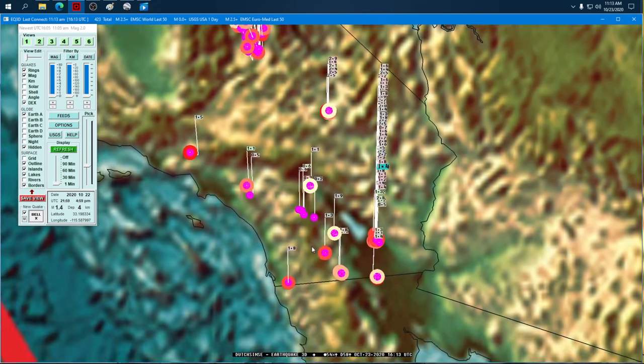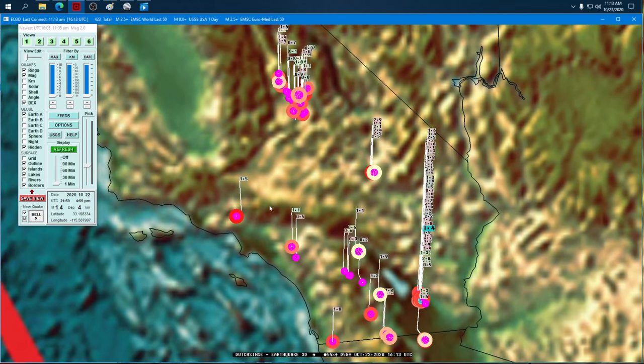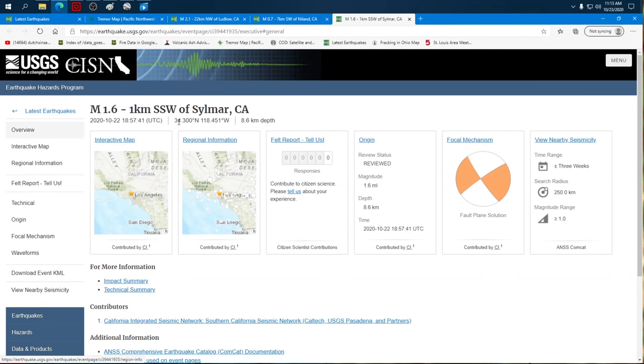Now the line of earthquakes reaching down to the swarm goes right back up through East LA and to North LA. So let's go up to North LA and take a good look at what's up at Sylmar, California.